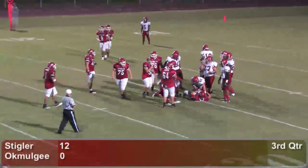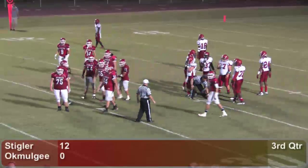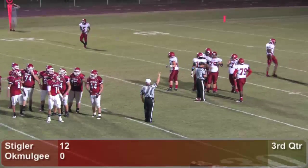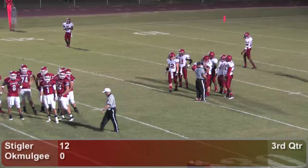Cassinger on the carry. Gets up over the 25 for about a 3-yard gain. Johnson on the tackle for the Bulldogs. 2nd and about 7.